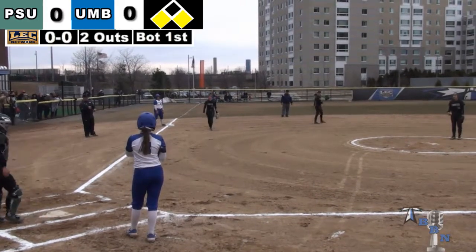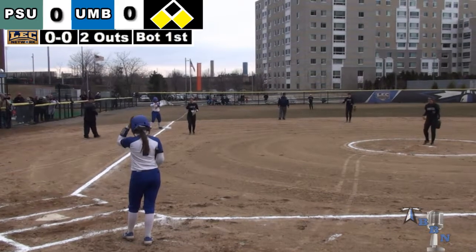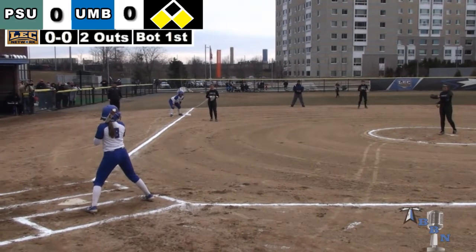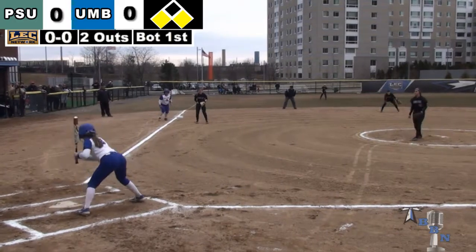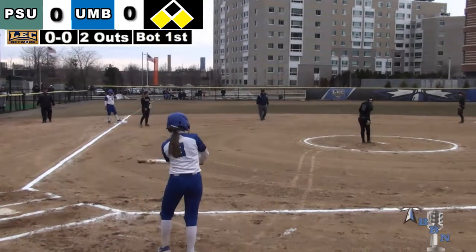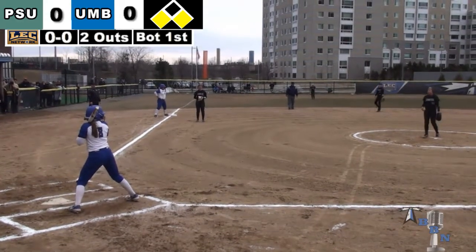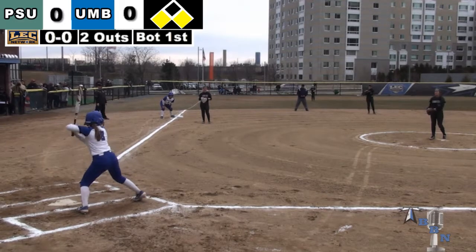We'll see if they try any sort of first and third play. See a lot more of those in softball compared to baseball with the shorter distance between the bases. So we very well may see Pawlina go for second here. And that is a strike. And we see the play revealed there. Shortstop goes to cover. Pitcher not getting out of the way. So Danahy with first and third.